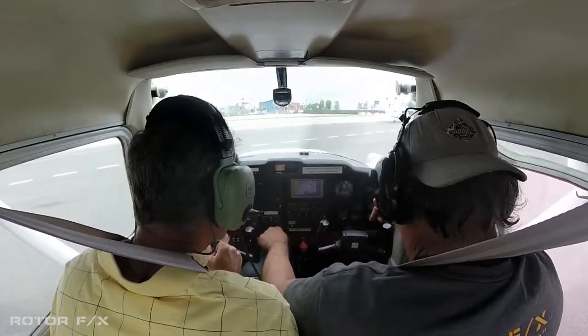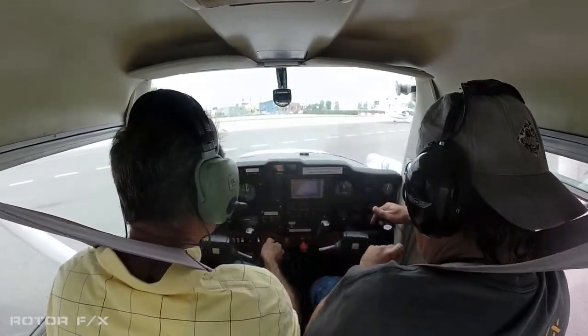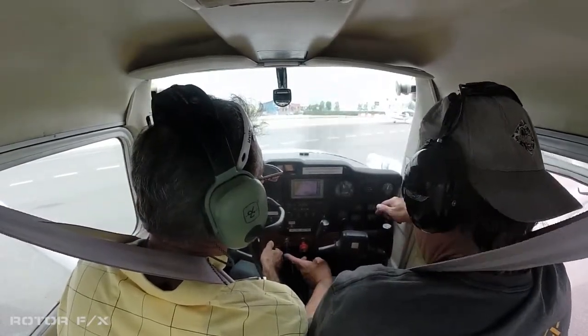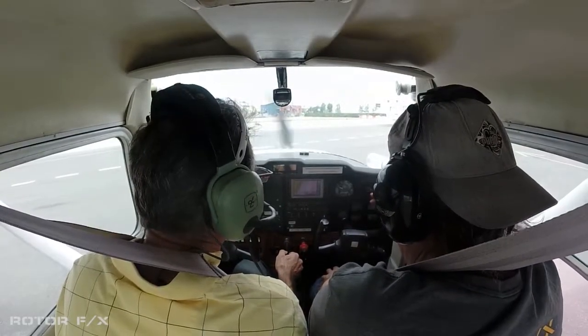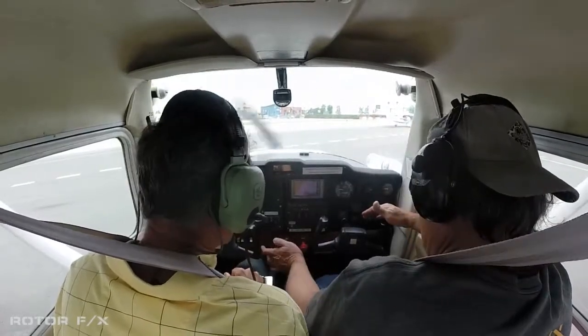Good. Pull this all the way out. And no, not that one. This one. Engine has to work with carburetor heat and RPM drops. Very good. Now pull this all the way out. Engine has to work with carburetor at idle because it's the landing configuration. Good. Now push this all the way in.